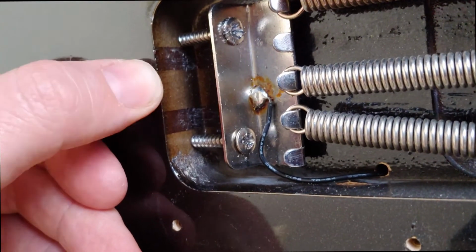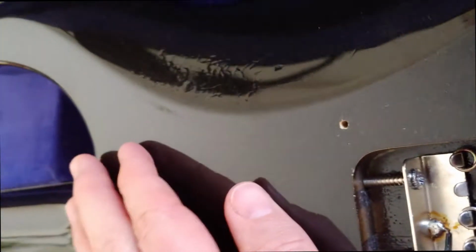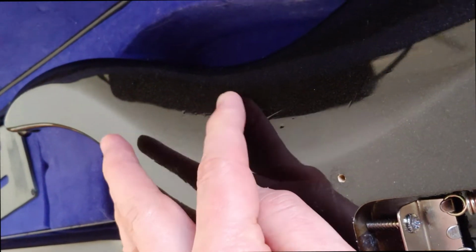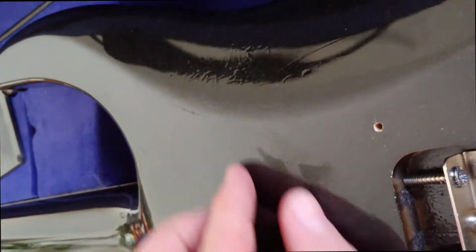You can see the multiple neck through wood just coming through here. It's a bit hard to see, but there's been a lot of dings. This is really soft wood back here, but it hasn't damaged the finish at all. The finish seems kind of thick.